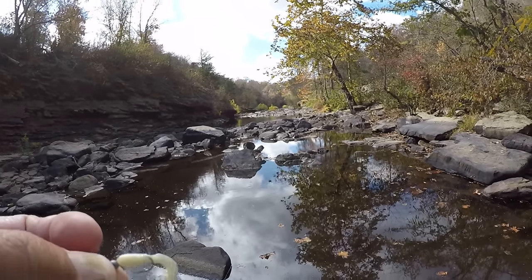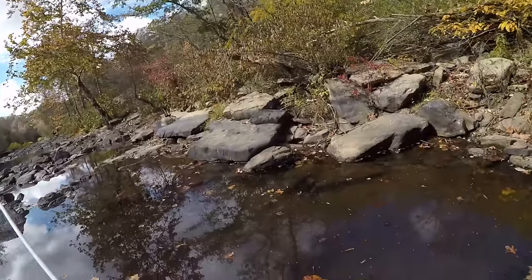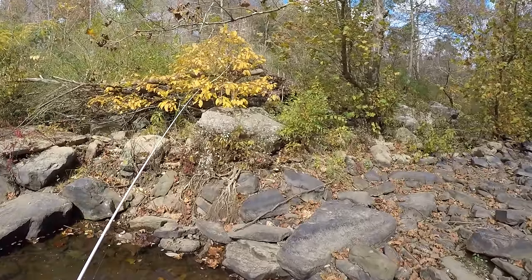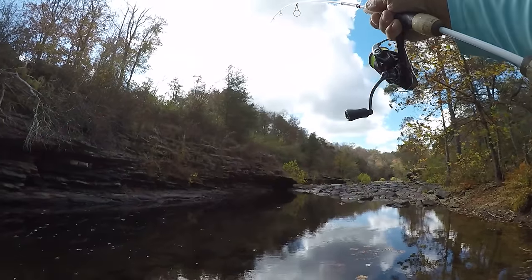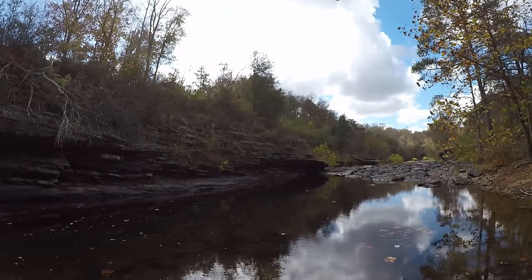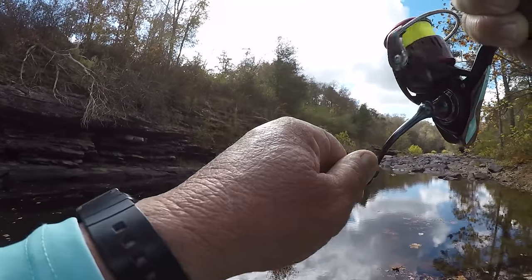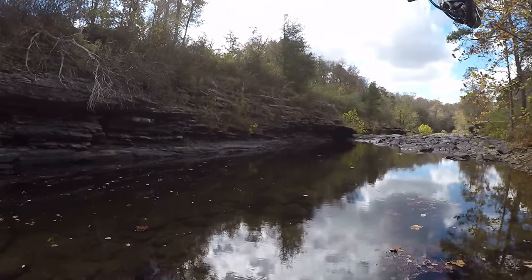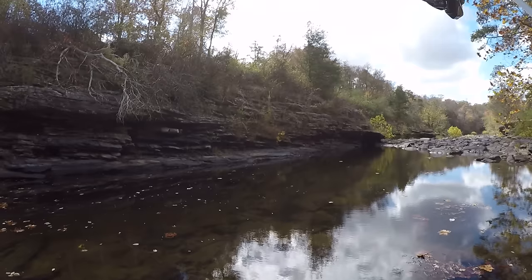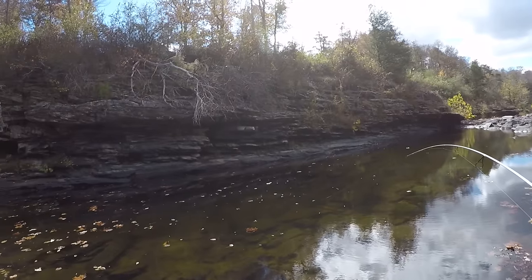Like I said before, this creek has got some big red-breast sunfish in it. And big bluegill, too. And I have caught some big red-breast. There's one. There we go. Well, that's a little bass, I believe. Yep, because there's one right behind him. No, there's two bass behind him. Three bass behind him. Y'all see them?